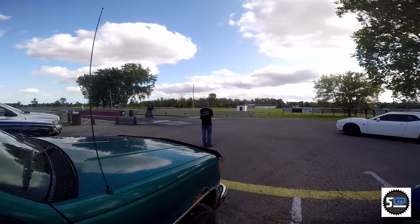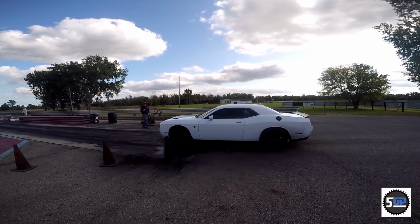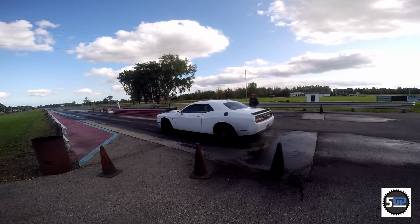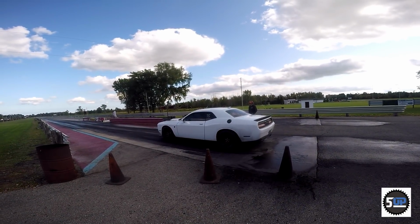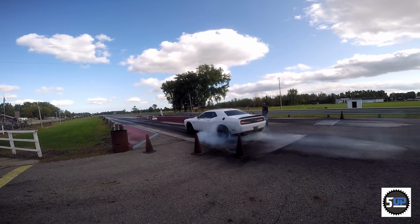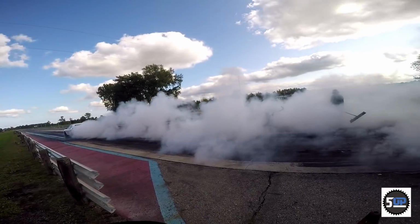Okay, so here is Lydio Icabelli's Hellcat, making a good amount of power. We're going to get some good video of it here. This thing's been busting out high 9s all day right off the trailer. I was just going to say, his door's open. Nice.